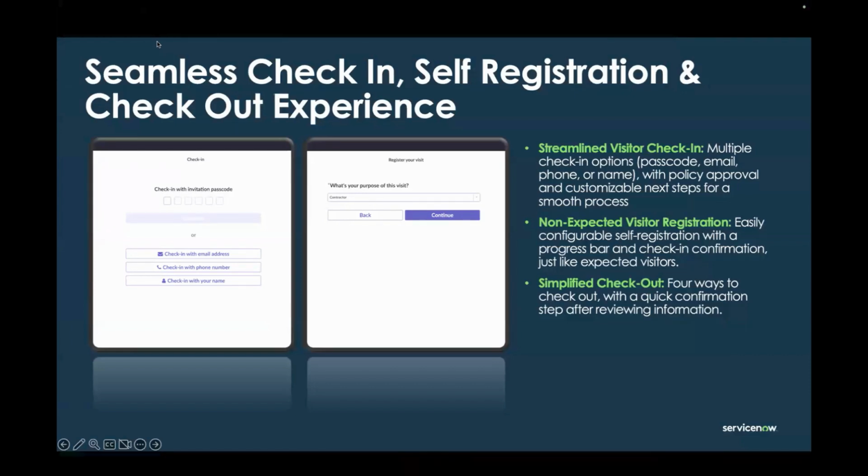Now, to start talking a little bit about what the kiosk offers, we have a seamless check-in and self-registration as well as a checkout experience. The check-in experience consists of four different ways now. Basically, you can either enter a passcode that was shared with you by your host, your email address, phone number, full name, and very recently, as of our May release, a QR code as well.